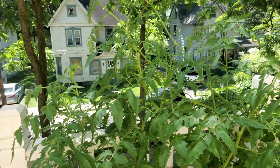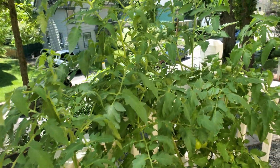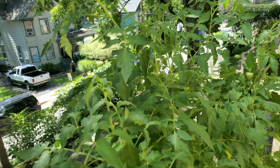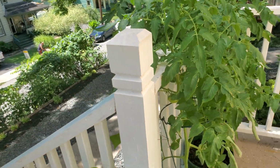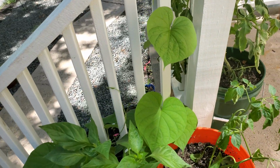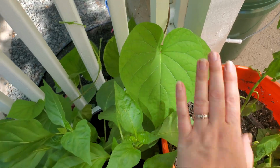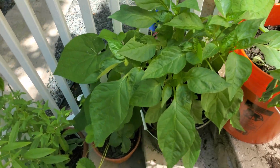These are my tomatoes. So essentially what happens, tomatoes are vines. You know, when they say ripen on the vine, that actually means something. And so what will happen to these is they will eventually just droop over this railing here. And some more peppers. I'm really pleased with how big my moonflower leaves have gotten. They're like the size of my hand. And I'm eagerly awaiting my first bloom on my moonflowers.